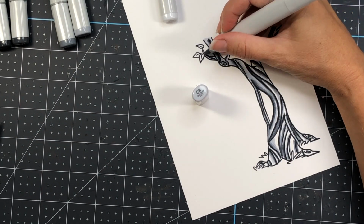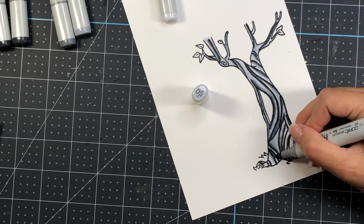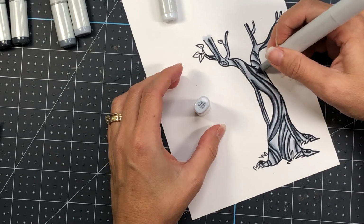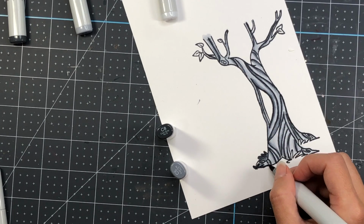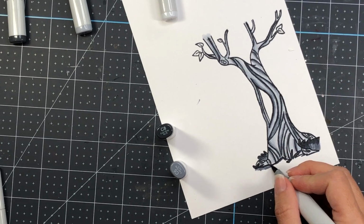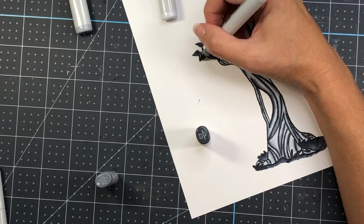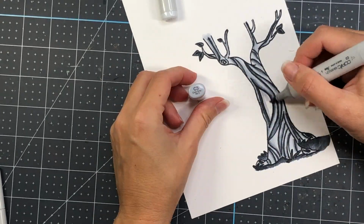So this tree can be used in Halloween cards to make a spooky scene, which is what I'm going to do today. But you can also use this tree in any type of cards if you wanted to use it in your fall cards and obviously make it more of a brown. You can possibly even use this in winter cards, so it does have a lot of versatility, and I love how tall this tree is. It actually is so tall that it will take up the entire front of an A2 size card base. But it would also look great on a slimline or a mini slimline card.